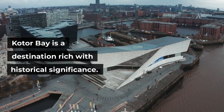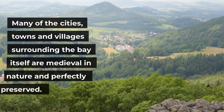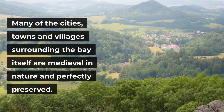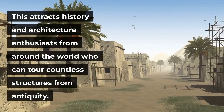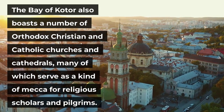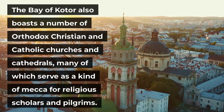Kotor Bay is a destination rich with historical significance. Many of the cities, towns and villages surrounding the bay itself are medieval in nature and perfectly preserved. This attracts history and architecture enthusiasts from around the world who can tour countless structures from antiquity. The Bay of Kotor also boasts a number of Orthodox Christian and Catholic churches and cathedrals, many of which serve as a kind of mecca for religious scholars and pilgrims.